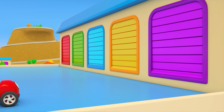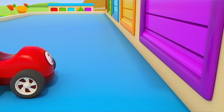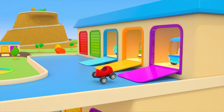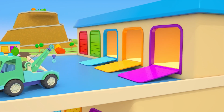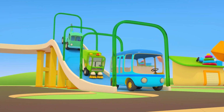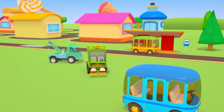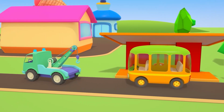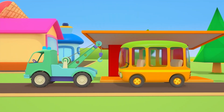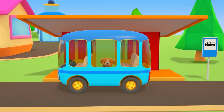This is the helper car's garage. Knock, knock, knock. Who will help us today? A bus, a street sweeper, and a tow truck drive out of the garage. The helper cars head to the bus stop. The tow truck will take the broken bus to the repair shop. The blue bus will transport the passengers. Puppy, hop on.